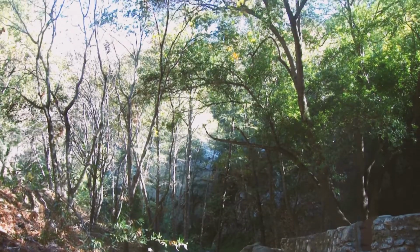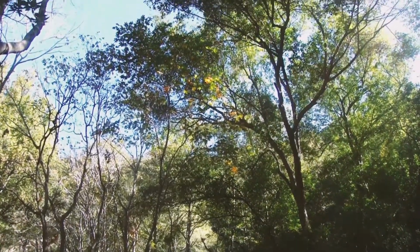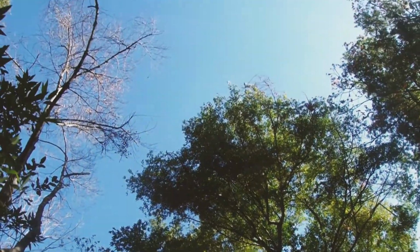The walk to Sturtevant Falls was an easy hike. You are mostly walking on paved road and fairly wide dirt road. It is certainly kid and dog friendly.